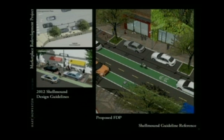This is another illustration on the left from your guidelines that we particularly liked. As you can see in the illustration on the right, we're trying to emulate that and put it to use.